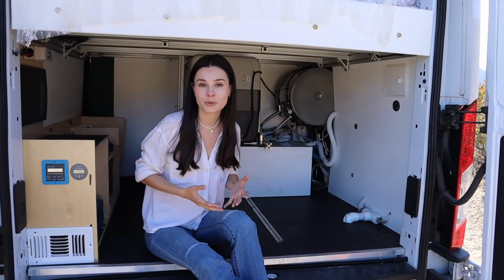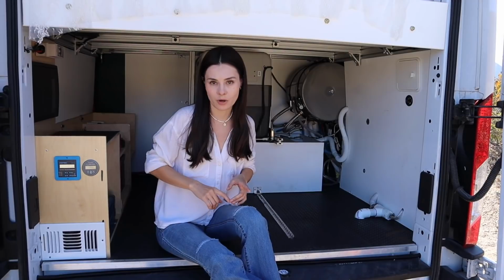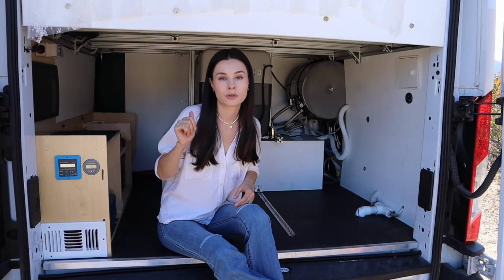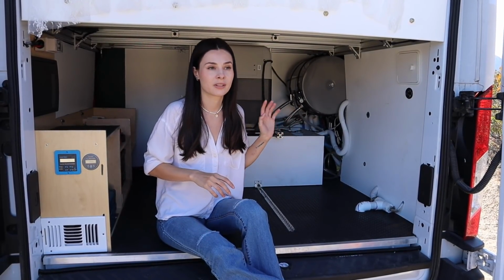For our water storage, we have this 30-gallon tank of clean water, and then we have 20 gallons of gray water, which is under the van in the front. That one is for the shower gray water. And somewhere here in the back we have another 11-gallon tank of gray water for the sink.